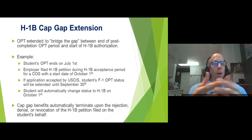We have an e-form for it. You can apply for it. You have to give us certain evidence of the H-1B application and approval, and then we will extend your OPT till September 30th, and then you can work until your H-1B starts.